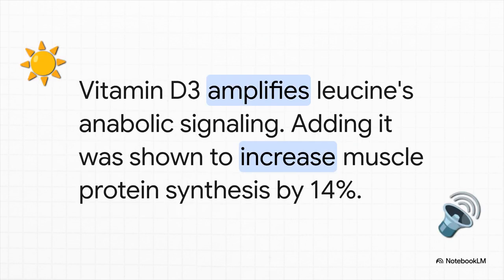Then we have vitamin D3. And yeah, I know, we all think bones when we hear vitamin D, but it's absolutely critical for your muscles too. It actually works as an amplifier. It makes your muscle cells hear that signal from leucine better. It basically cranks up the volume on the grow signal, making a real impact.